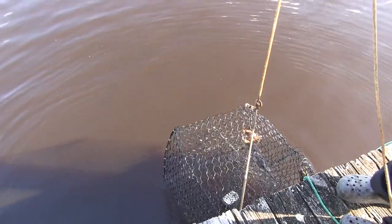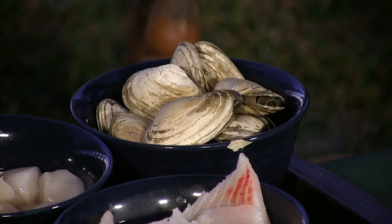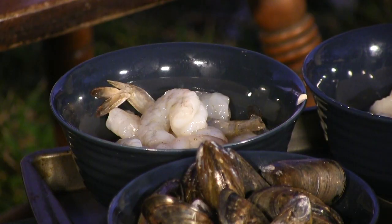So we got our tilapia. Our friends got some crabs right off the dock. Some local blue crabs. We got some mussels. We got some clams. Scallops. We got scallops. And shrimp. Oh, we're gonna make something great.